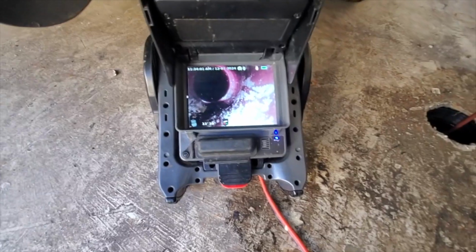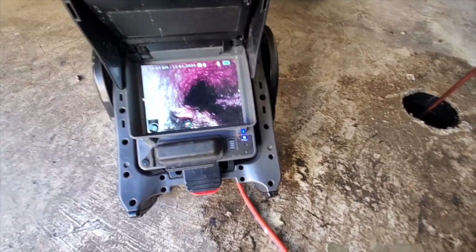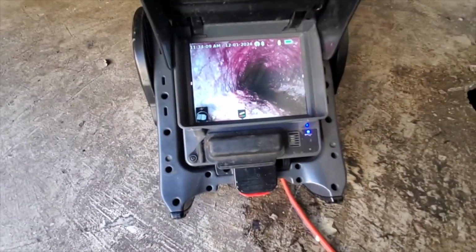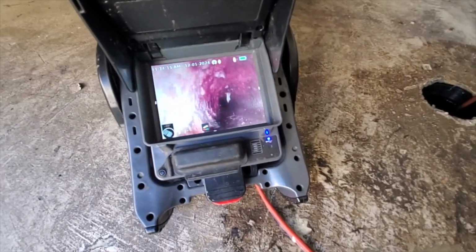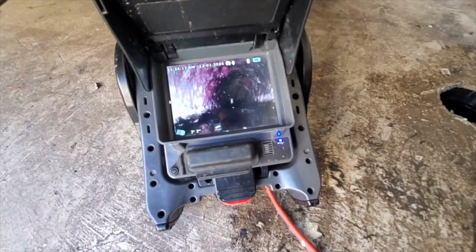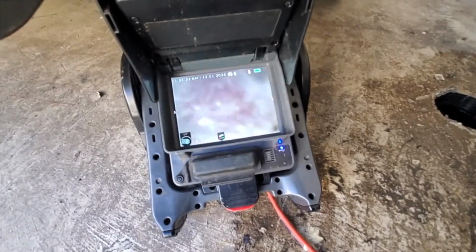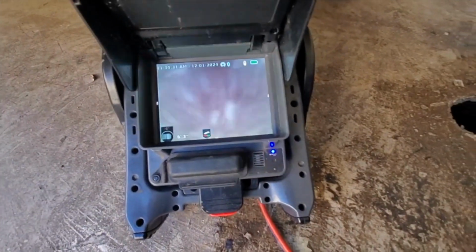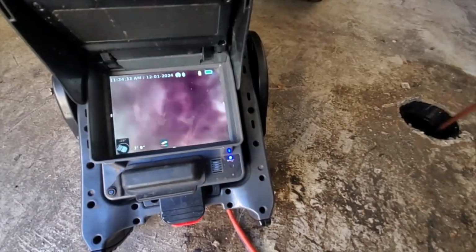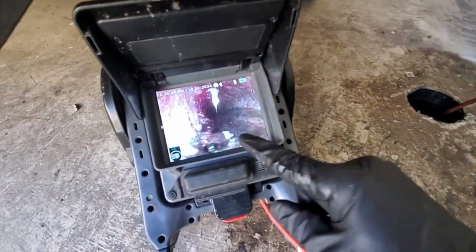See, this is all clay. That's all clay right there. This is just a small section of cast iron. And when you transition right here, I'm pulling it back, see it drops down into the ABS. That's where it was getting hung up. You can see it holding water right here. Bad. So there's a belly in the line. I have to really smack that to get it over the lip.